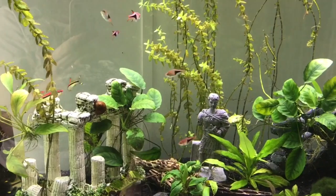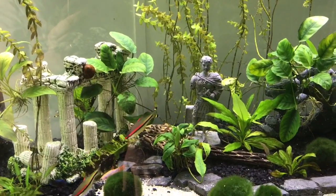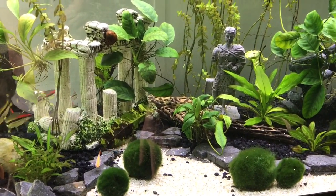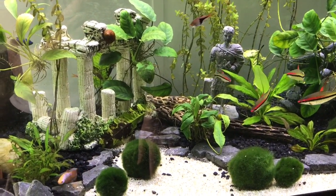So there you have it. That was just a really quick update of all the fish and who we've lost. I always think it's so sad when you do lose a fish, and I just feel for anyone who has recently lost one. It isn't a nice experience, and I do think especially when you don't know what happened or you tried treating and it didn't work.